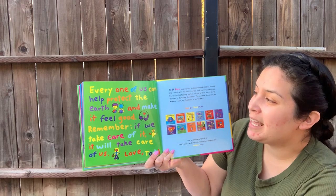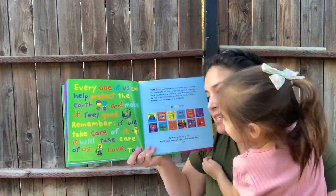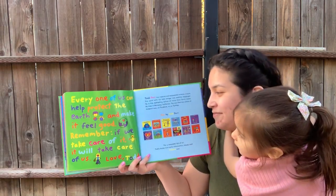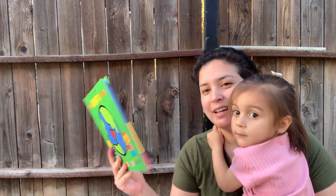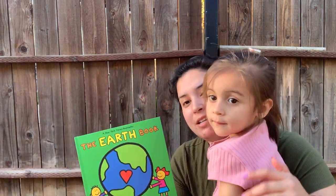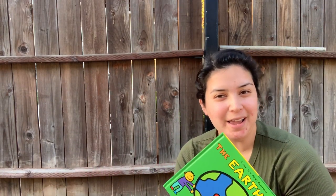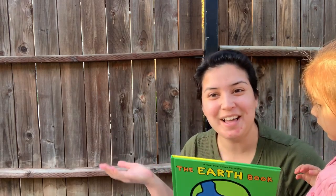Every one of us can help protect the Earth and make it feel good. Remember, if we take care of it, it will take care of us. Love, Todd. Okay. All right, boys and girls, that is the end of the book. Please tell me on Learning Genie what you guys do to help the Earth, and remember to answer that question on why we put our underwear in the freezer to help save the Earth.